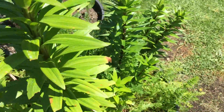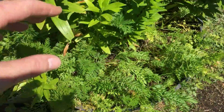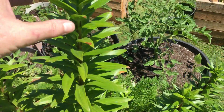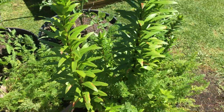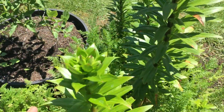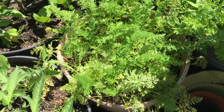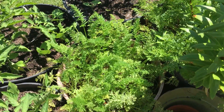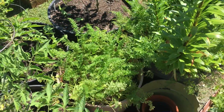Here's one of my carrot containers. Really big barrel if you can barely see. But I also got tons of lilies. Look how big these things are. So they popped up another 2 weeks maybe. They seem to be working well together. Another smaller container of carrots. Just pick them as I go. I put these in last fall and doing good.